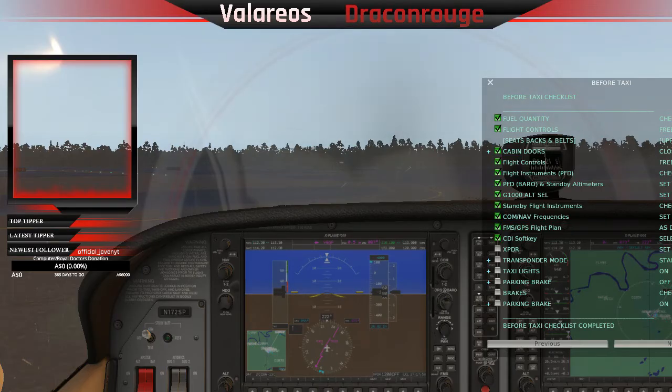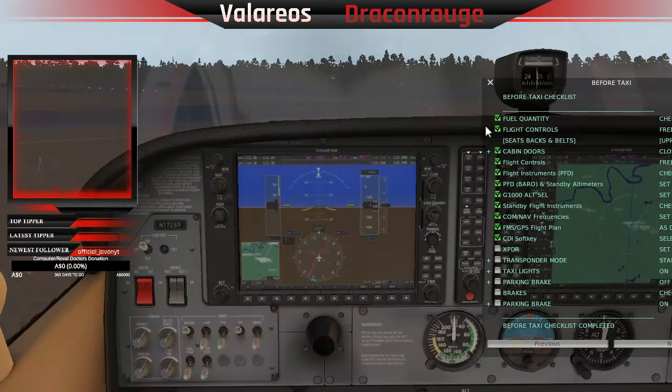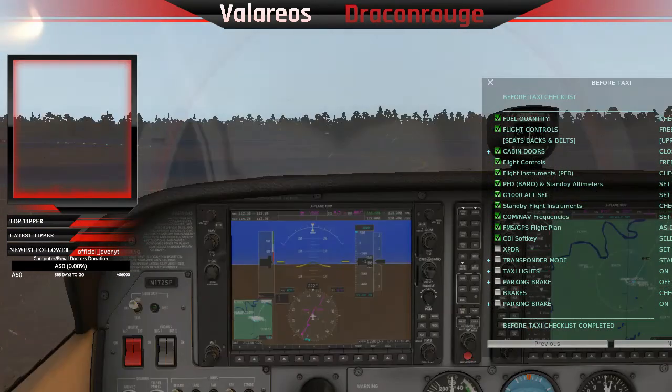Archerfield Tower, Skyhawk Victor Alpha Lima with you. Sorry, lost comms. Victor Alpha Lima with you, going to be flying IFR from Archerfield to Rockhampton. Victor Alpha Lima, that sounds like you're looking for an IFR flight down to Rockhampton. If possible, please file a flight plan. I have filed a flight plan. Let me go and check that, Victor Alpha Lima.